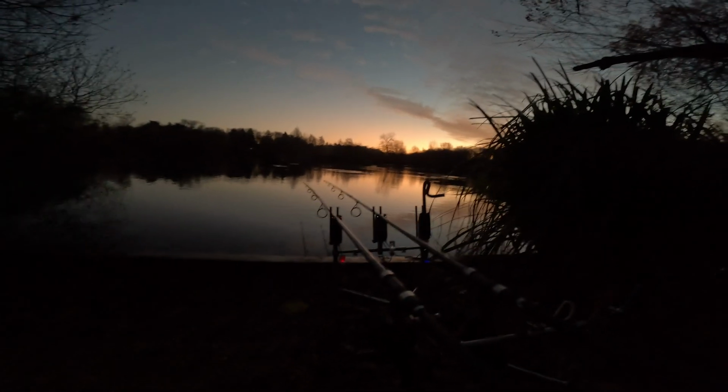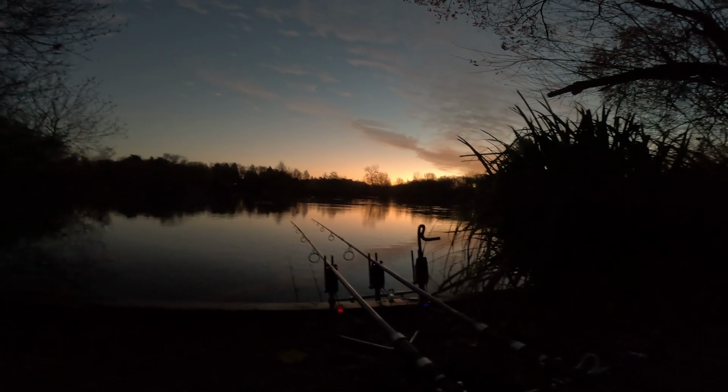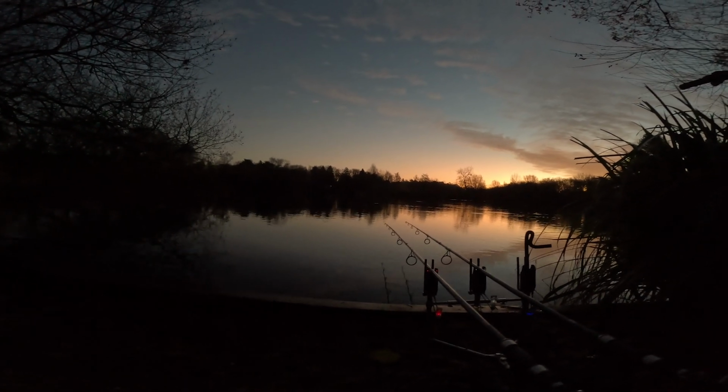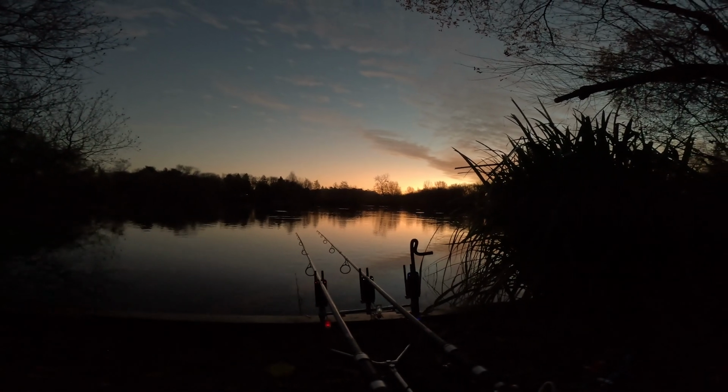That evening we all settled down, we ordered a curry and decided we'd just hibernate and have a few beers. It was absolutely freezing cold through the night, but in the morning, thank God, my rod ripped off and I managed to pull out a little mirror.